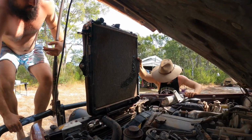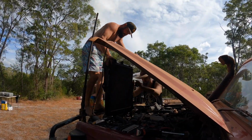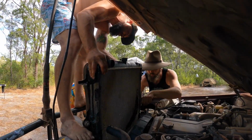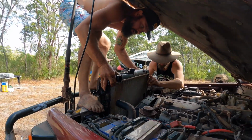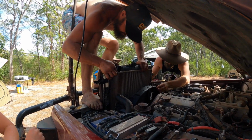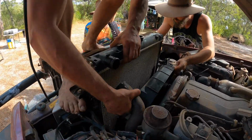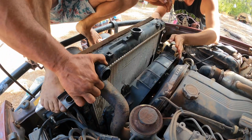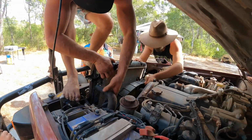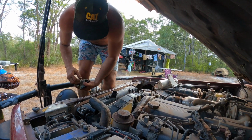With what we thought was damaged fins crimped off, some Sikaflex put on it for some extra security, we decided we'd reinstall the radiator and see how it went. Yeah. Don't let the fan touch the silicone. That should just sit there now.